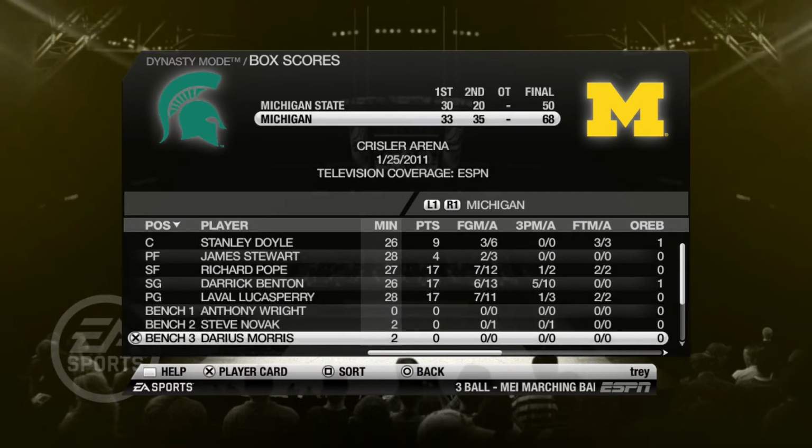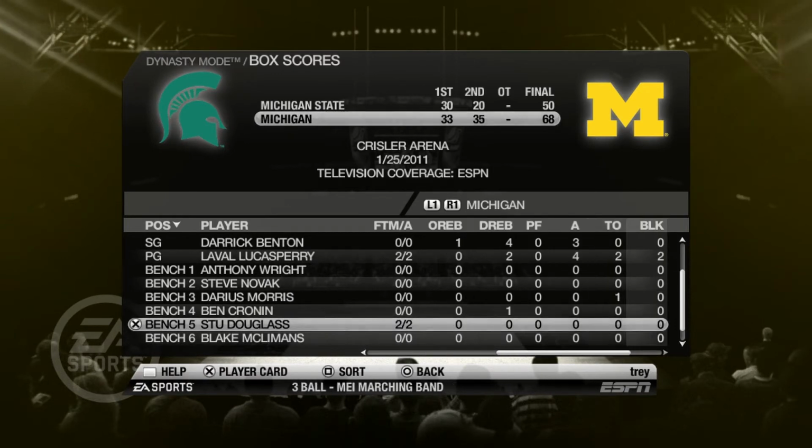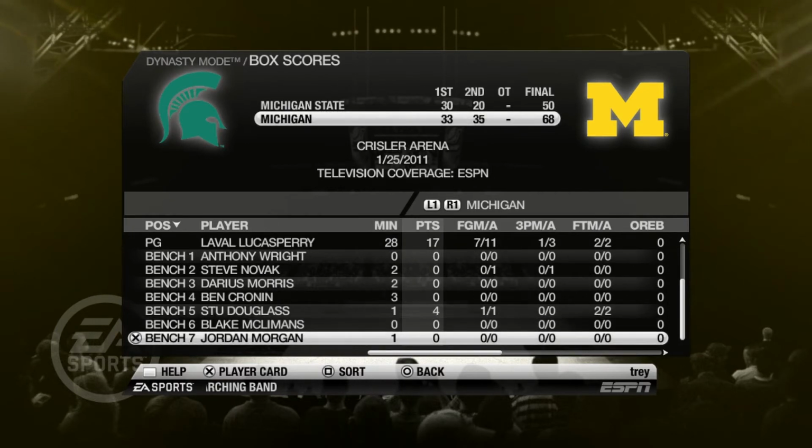Of course, Lucas Perry, another fantastic game. Efficient, 7 for 11 from the field. Douglas had a bucket towards the end of that game as well. I actually had two of them.